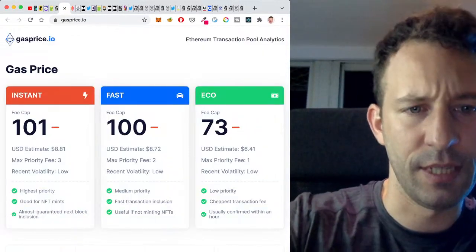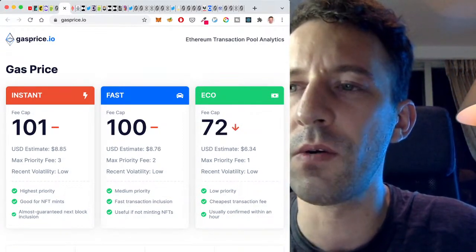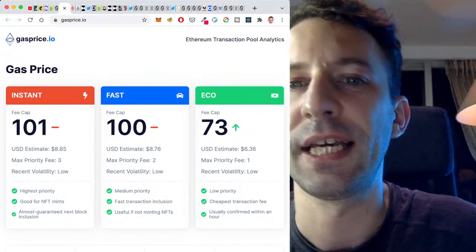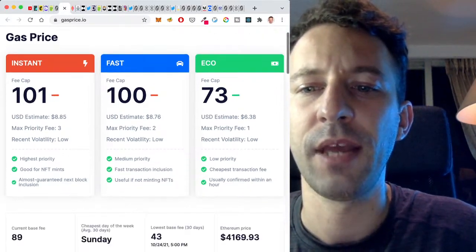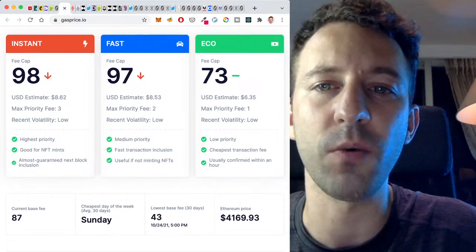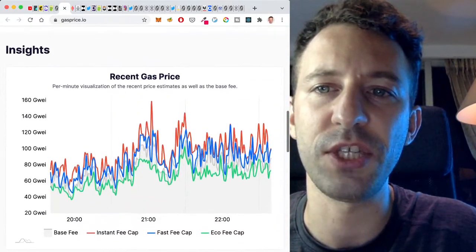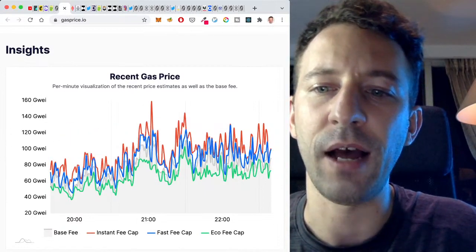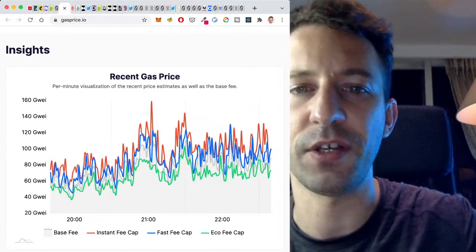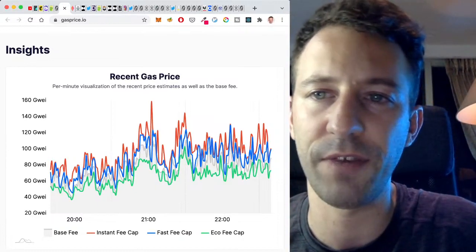Then I wanted to show you this new website, gasprice.io. It gives you the current gas price, with a really nice UI, and it has been updated for EIP 1559. If you scroll down here, you will see the detail of the recent gas price, including the base fee and the other components of the fee, because now with EIP 1559, we have different components in the fee.